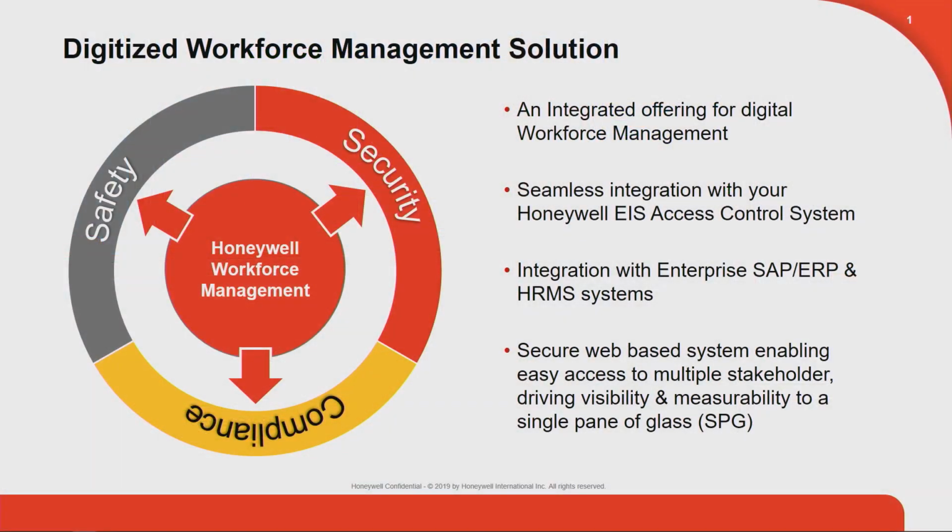So we've gained an understanding of what the workforce management challenges are. The digitized workforce management system from Honeywell really provides a focus on safety, security, and compliance. It is an integrated offering for digital workforce management. It is seamlessly integrated with access control or Honeywell EIS system, as well as enabling integration into our ERP systems and our HR system for the workforce.